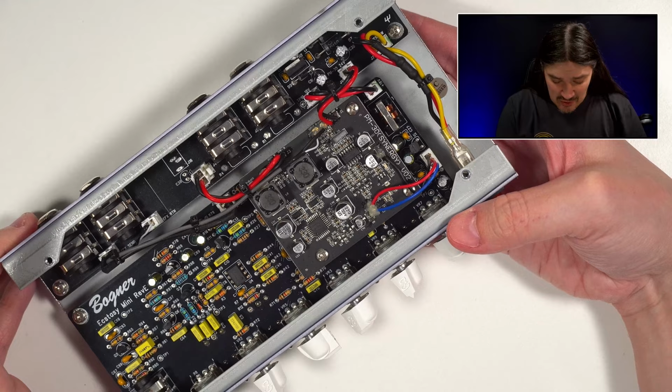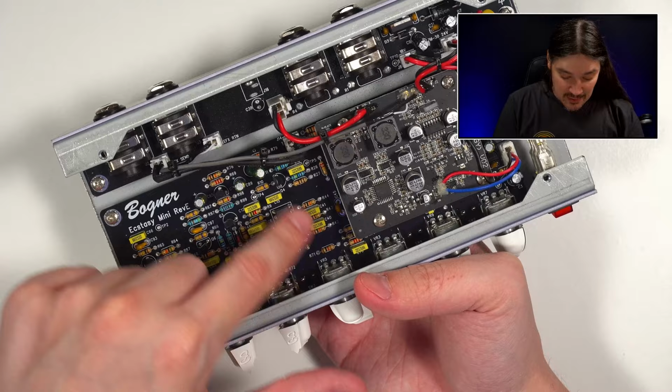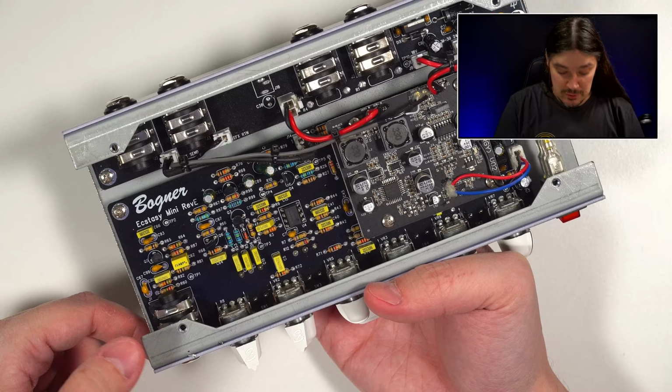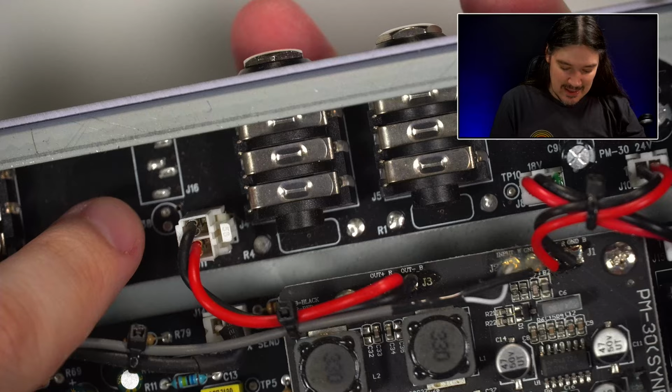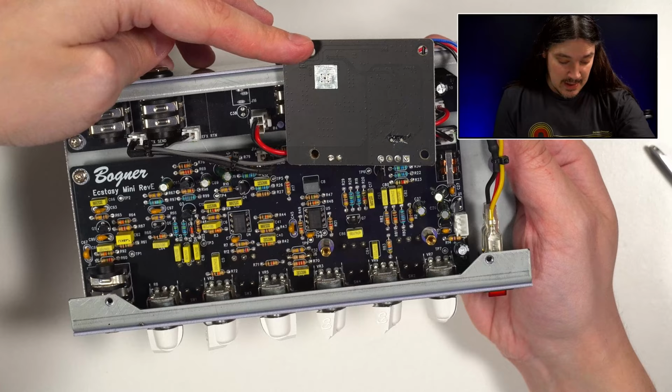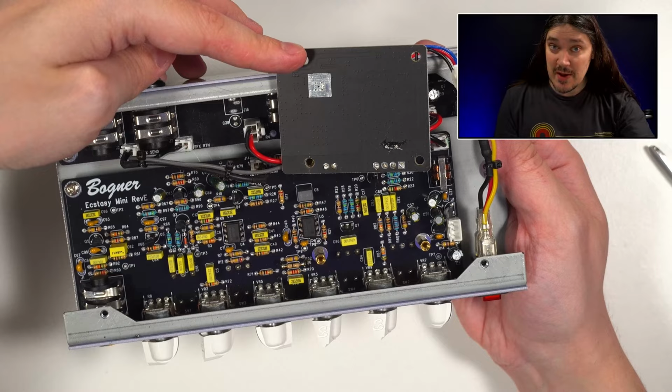I was expecting these to be based completely on SMDs, but it's not. I'm surprised in a good way. Interesting, it looks like there's space for something that was never implemented. Maybe a switch of some sort, which was supposed to be here. I have a feeling that might have been a headphones output or something like that. This is it. Now we know what's inside. And as I've mentioned before, don't try this at home.